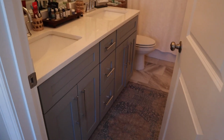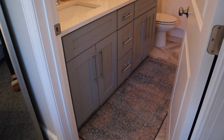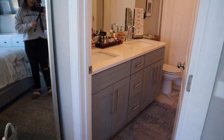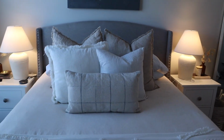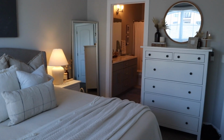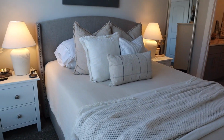Let me turn the light on. In here, obviously we have the bluish gray cabinets, and then I have a blue rug and a blue hand towel. So I feel like the room flows now with our bathroom, with a little bit of blue on the bed, and I just really like it. I think it looks really pretty. I'll probably keep it, it doesn't have to be for spring, but I freshened it up for the season. So this is what our bedroom is looking like.